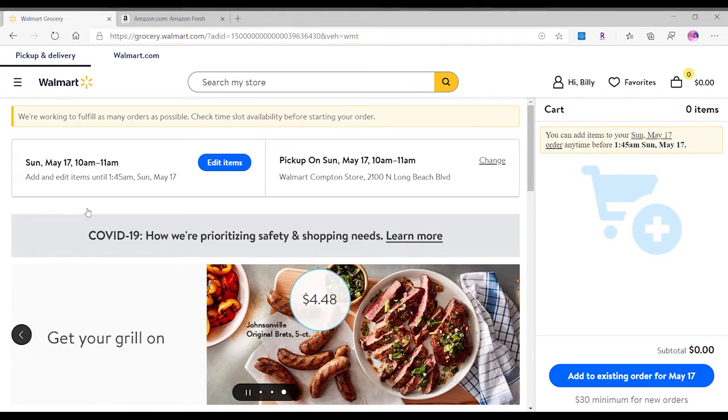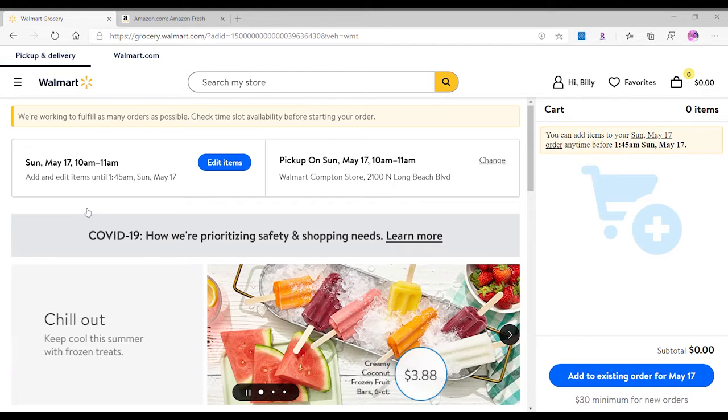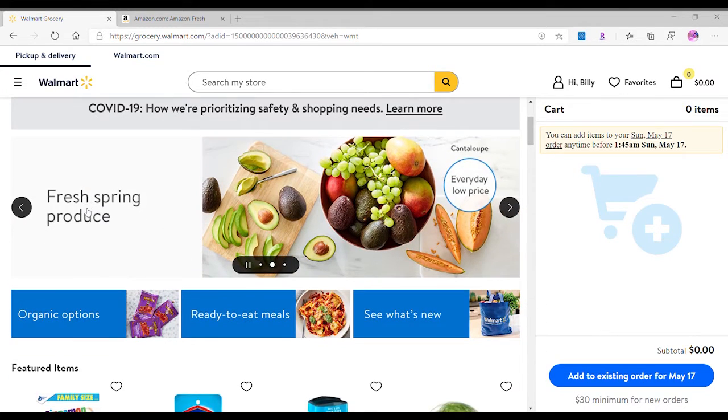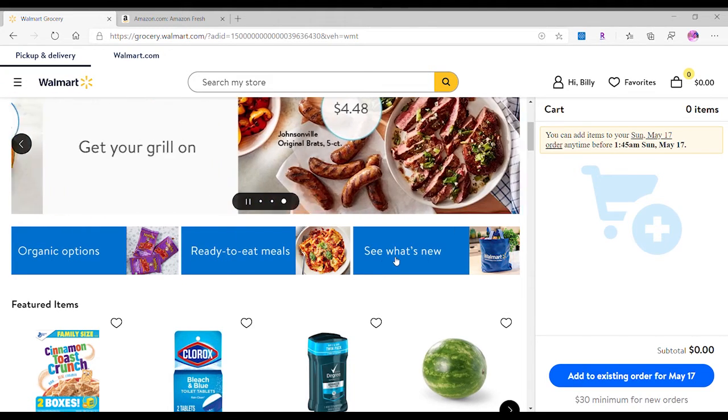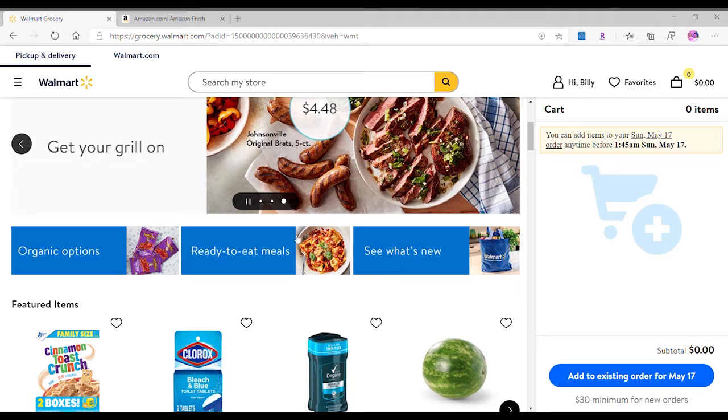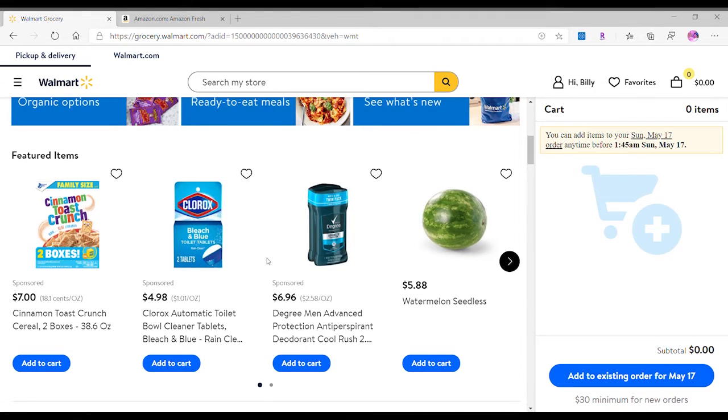So to begin with, make sure you have an EBT card ready. You're gonna type in your first name, last name, and your EBT card number. And remember your PIN, right? So for this site, it gives you 3 options right from the start: organic options, ready to eat meals, and see what's new, what new things you have from Walmart. All great deals. I kid you not, you won't be disappointed.